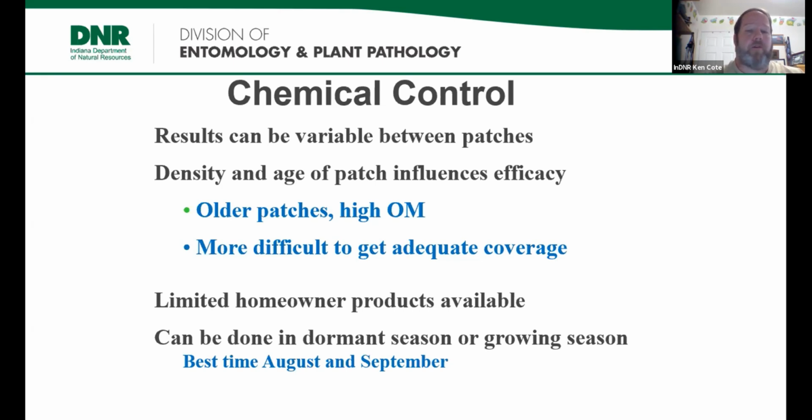There are limited homeowner products available. Some people have gone out and purchased commercial grade products that are not restricted use, but you're talking anywhere from a $400 to $1,000 investment per purchase. They're expensive products. And what's interesting about kudzu, we can go to one site and spray it with a product, and we get good results. And we take that same product to another site and it won't touch it. So there's a lot of factors involved.